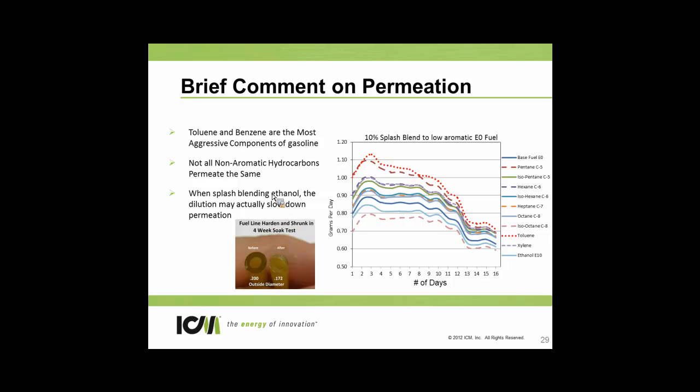There's a whole issue of match blending versus splash blending when it comes to permeation, because permeation is actually 60% of vehicle evaporative emissions. So in the model, we raise vehicle evaporative emissions, yet none of that is based on splash blending ethanol. There's actually more aromatics in the E10 than there are in the E0.